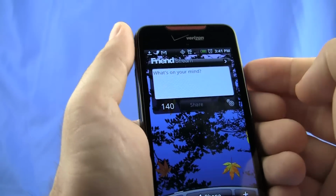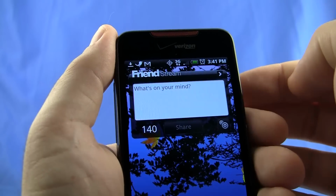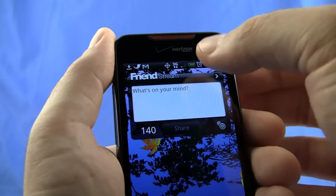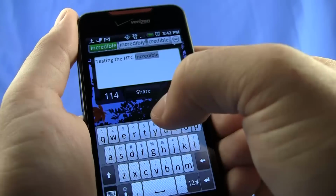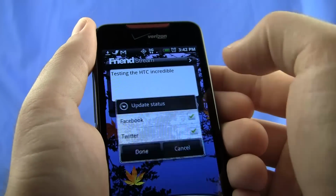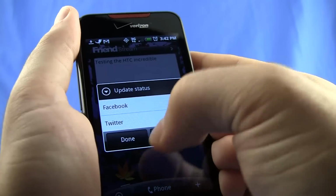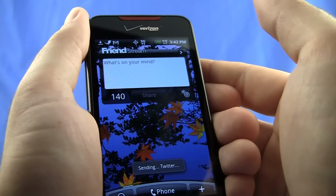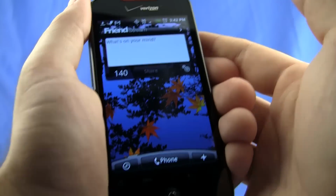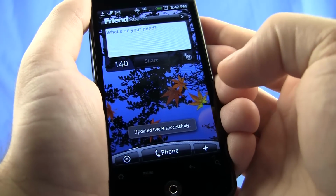The other one over here is the smaller widget if you just want to quickly tell your friends what you're doing, so that just from your home screen you can tap an update. Okay, so let's see. Yes, I want to update to Facebook and Twitter. Actually, I'll just update to Twitter because most of my Facebook friends probably don't care. And there we go. Update tweeted successfully.